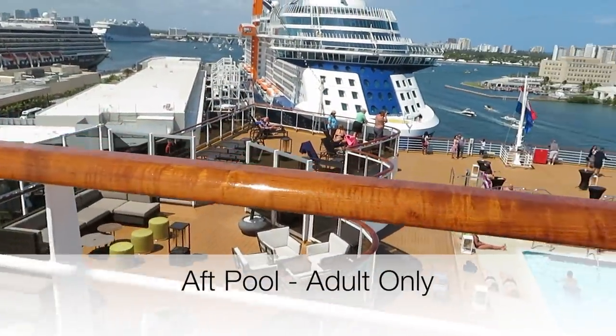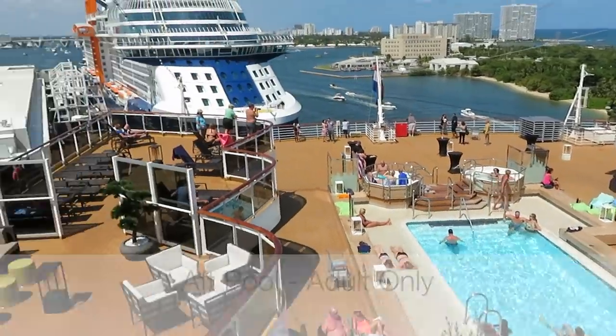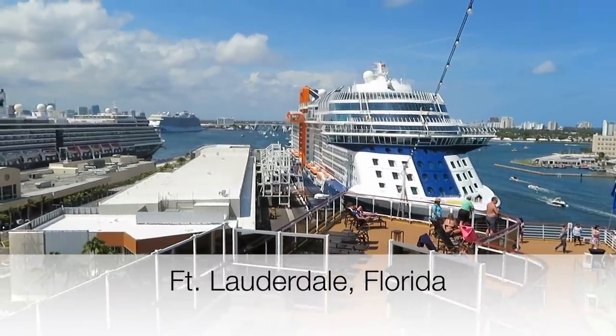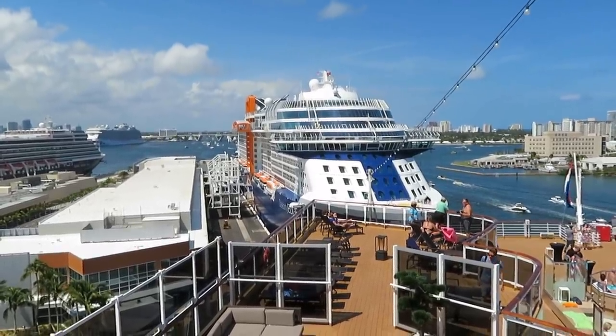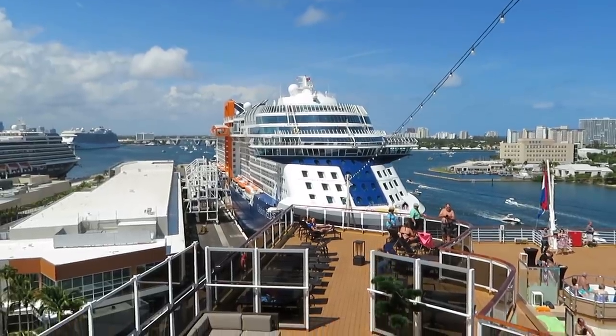So this is the back pool area. And again, we're still in port, but I wanted to show you the new Celebrity Edge if you had not seen it yet. This is my first time seeing it in person. If you have been on the Edge, let me know.